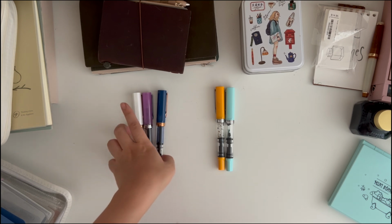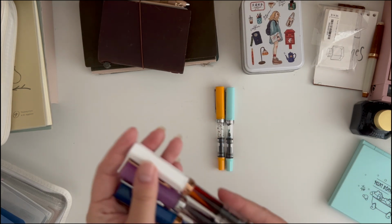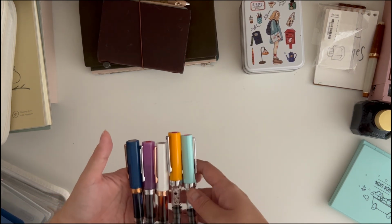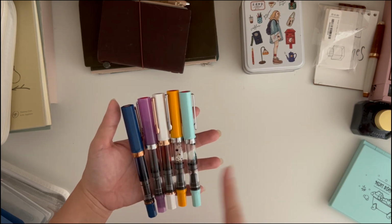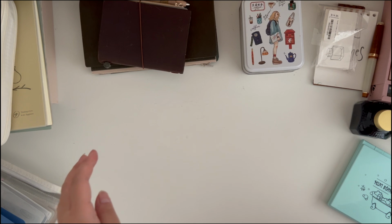I do get a lot of Kaco as well, but because they're much cheaper, like a fifth of the price or something, I don't really mind. I also like how these are inks with all different colors, so I have a lot of different colors to play with if I want to write and things like that. So regret, not regret, I don't know, I'm half regretting, but I'm also at peace with my spending.